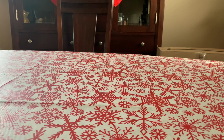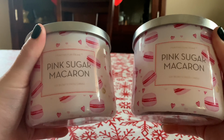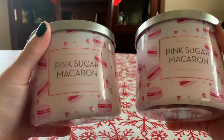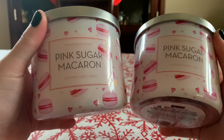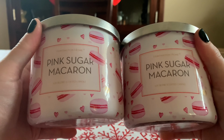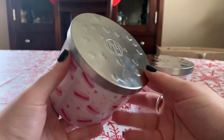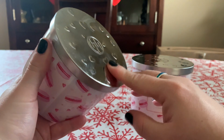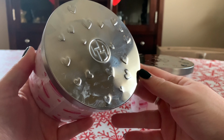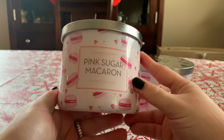I'll start off with my favorite, the one that I got two of, and I should have gotten a third. I'm kind of kicking myself for not getting a third because I'm going to burn this in the living and dining room for February, but I kind of want one for my bedroom. I think these will be gone by the next time I go grocery shopping, but it is what it is. I mean, these are so stunning. They come with this heart embossed lid. The lids are very fingerprint prone, but that's okay because you just wipe it down. But I mean, so cute. This was the only scent that I saw had these lids.